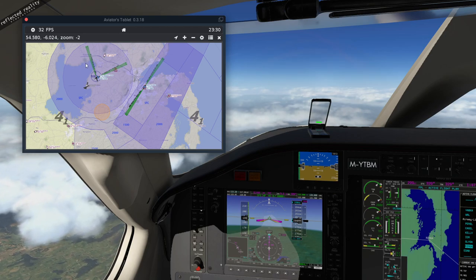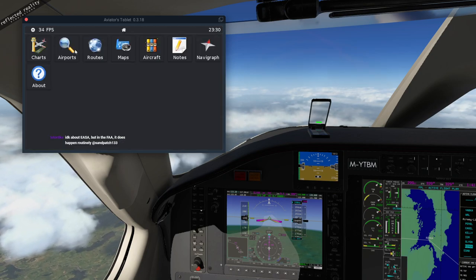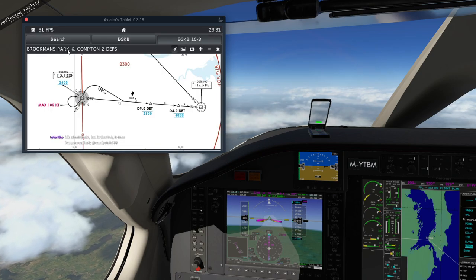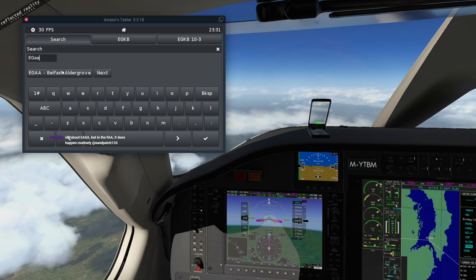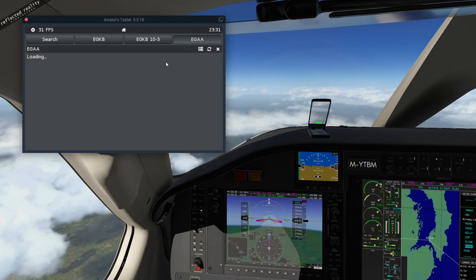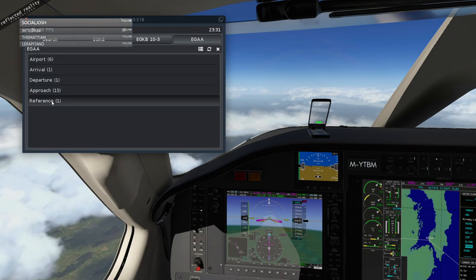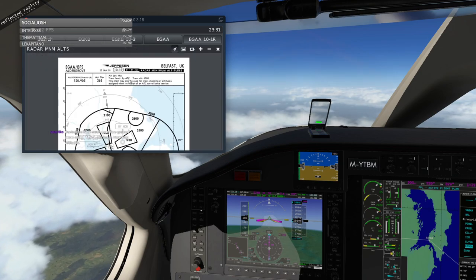There's other charts, Sandpatch. Let's have a look at the... I don't know if Navigraph has these. Let me have a look. Should be one. If I search for EGAA. Belfast Aldergrove. Yeah, that one. Do I have... Radar Minimums. Here we go. So yeah, Belfast Aldergrove.